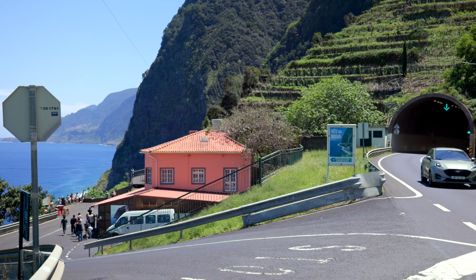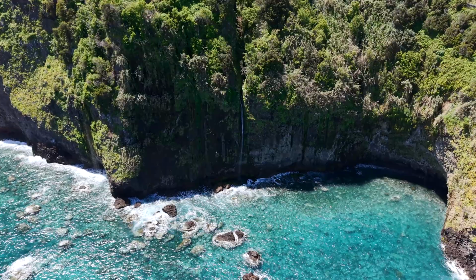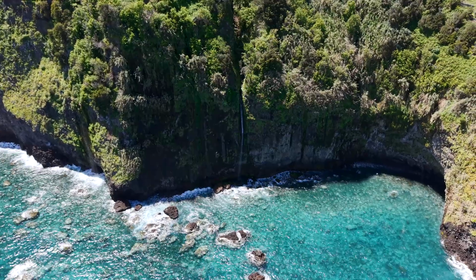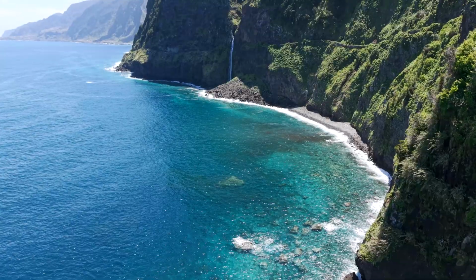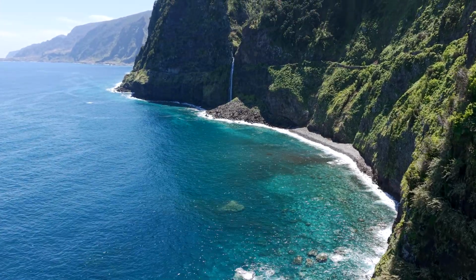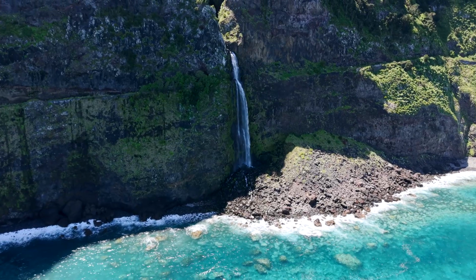There's a little parking lot right above the waterfall viewpoint, and you just take a short little 2-minute walk down to the actual platform over here, and it's stunning. The water is so blue. The waterfall is just picture perfect, especially on a sunny day like this, especially if you're heading nearby to the natural pools or the black sand beach. This is a great little stop on this northern side of the island.